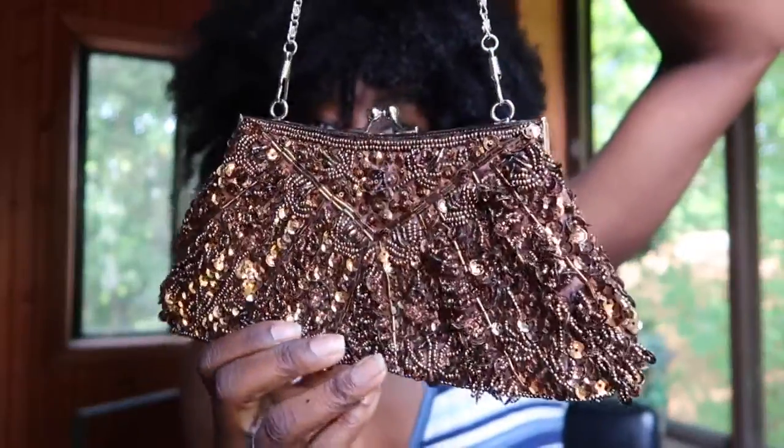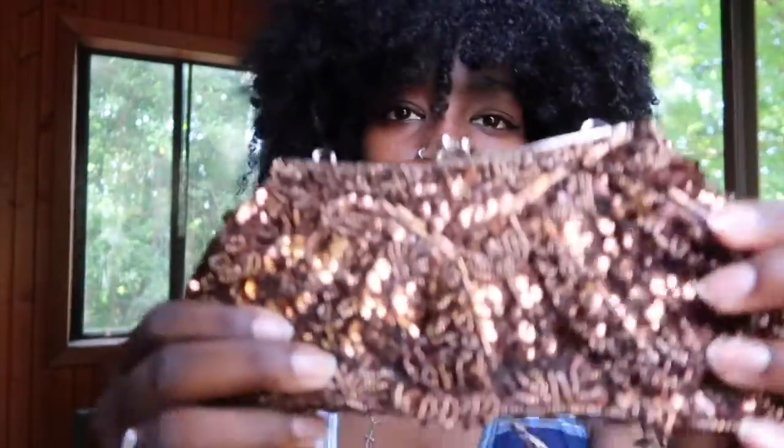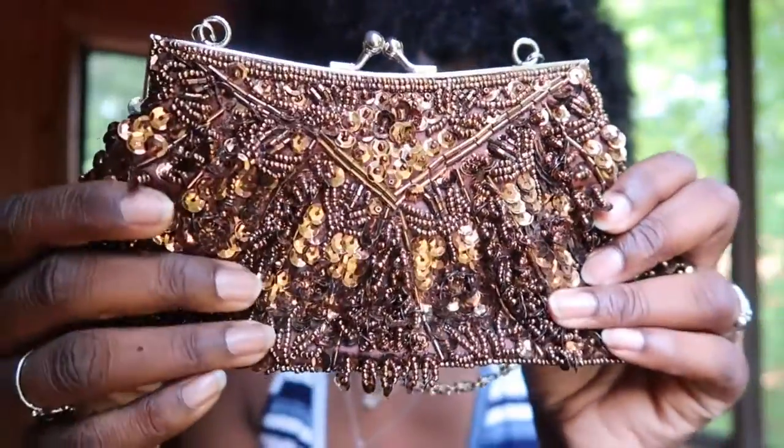So the last two things that I got from Goodwill, the first thing is this really adorable sequins mini bag. It's a little purse. It's a shoulder bag for sure, but I think you can also wear it as a clutch. It's this brown copper color and has this really nice beading and sequins detailing on it, with silver hardware obviously. It's another small purse that I think will be great for a simple outfit when you want to spice it up with a little bag. I think that it's really cute, and it can be worn really nicely with a dress up outfit, but also nicely with a streetwear outfit as well.